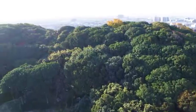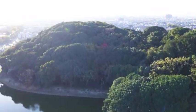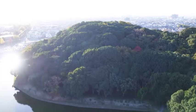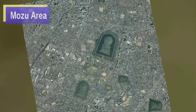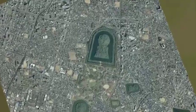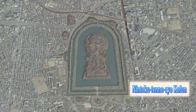Today, many of the kofun are covered with trees. At a glance, they look like wooded hills. However, the original shape of the earthen mounds can be accurately recognized by using modern digital survey technology.